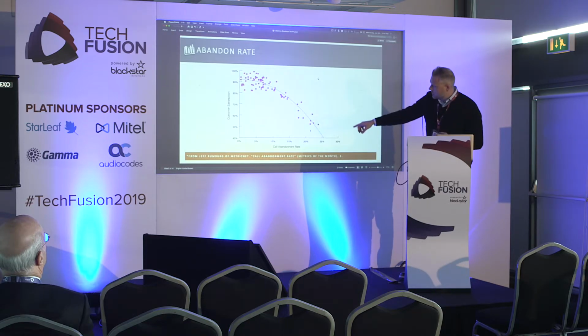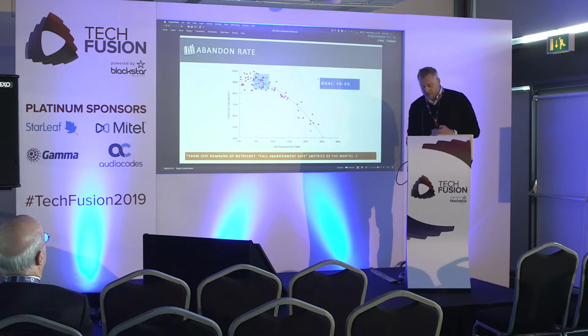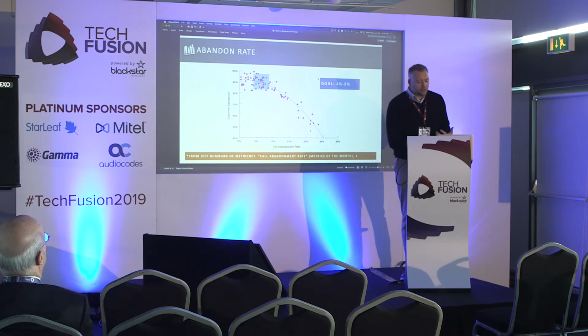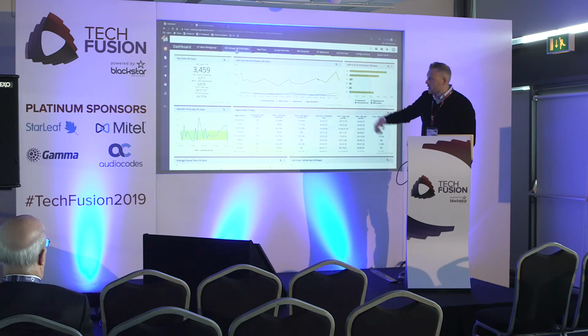But here's what's interesting. The call abandonment rates along the bottom start at 0% and go to 30%. You'll notice that the customer satisfaction is in the 85 to 90% range pretty consistently here between 4 to 8%. Once you get past 8% on the abandon rate, customer sat starts to drop significantly. So that's the kind of measurement that we want to then take into Brightmetrics and start to evaluate and analyze.